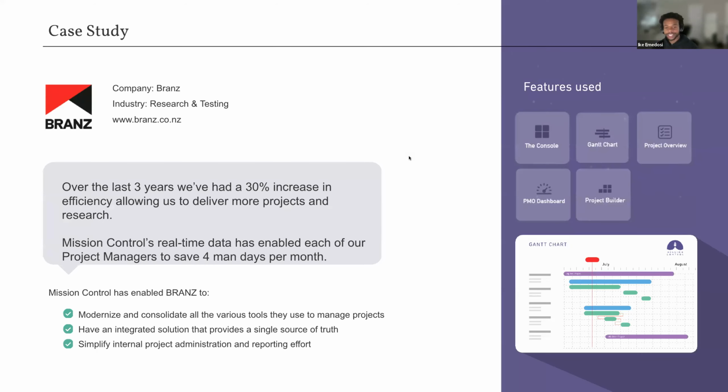Then we also have some great case studies and testimonials. We talk about brands in the research and testing company industry. They were able to modernize and consolidate all the various tools, which is very important. We've seen a lot of problems with scattered tools, spreadsheets, and all that good stuff. We don't want that. We want it all in one system. And then we have an integrated solution that provides a single source of truth and simplifies project administration. And these are the features they use: the Gantt chart, project overview, PMO dashboard.